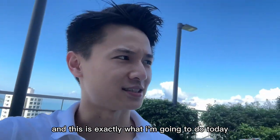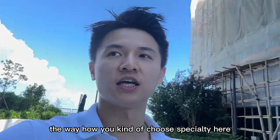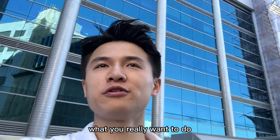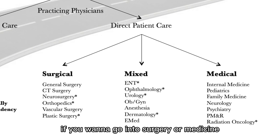And this is exactly what I'm going to do today, the way you choose a specialty. On a very top level, what you really want to do is to first come up with the decision of whether you want to go into surgery or medicine.